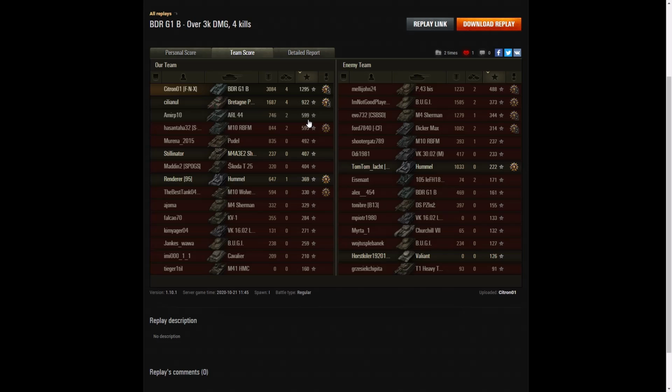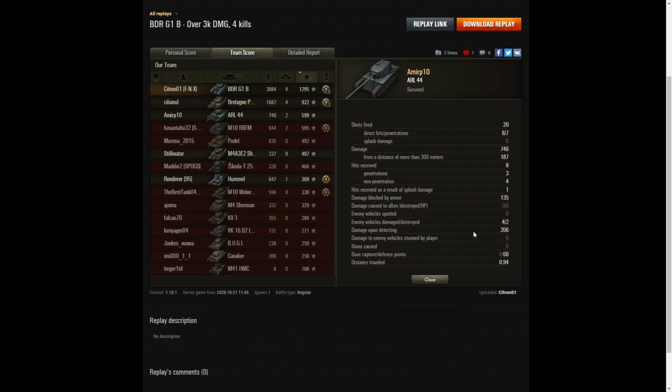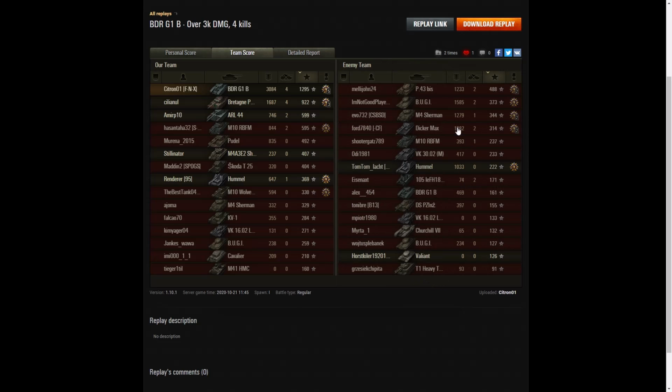poking through the edge and shooting, and it was a good job that he did, because he actually did get some resets. As you can see here, he actually got 60 defense points to reset the cap, enough to allow Citroen to then get the shots on the enemy in the cap area. So well done to him.